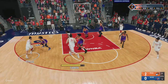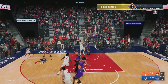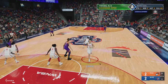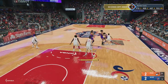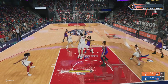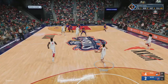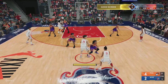Loud inside. Pass to Atkins. Inside. And that one's good. Lewis, a capable distributor. Atkins is able to see the big picture within the game. Turner sets a screen. Nice move. And Diggins Smith gets it to go. You have to be disciplined on defense. Biting on every pump fake just isn't going to get it done. Trust me, I learned the hard way.